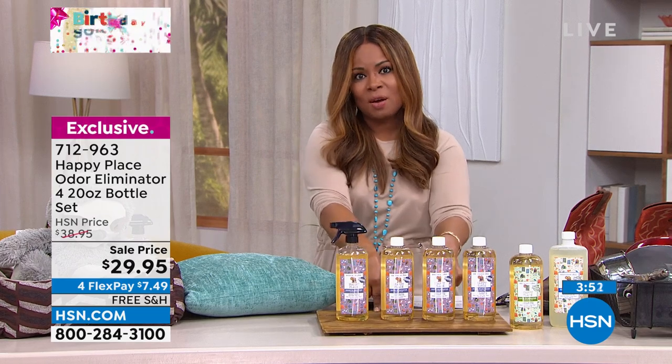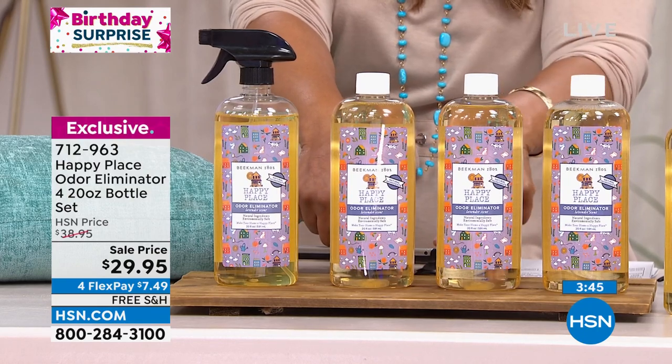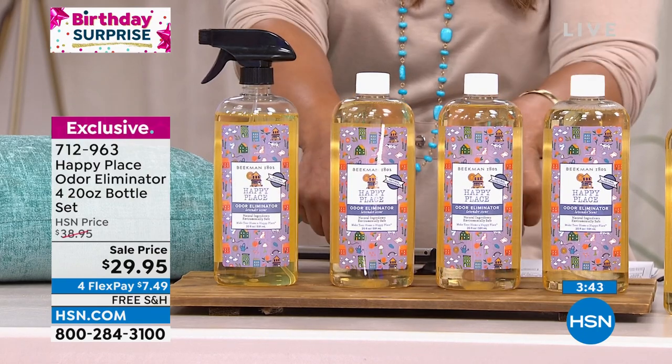And I love that they chose the odor eliminator because I know for sure that this is one of the number one best-selling products in Beekman Happy Place. So if you want yours, here's your chance to get it.